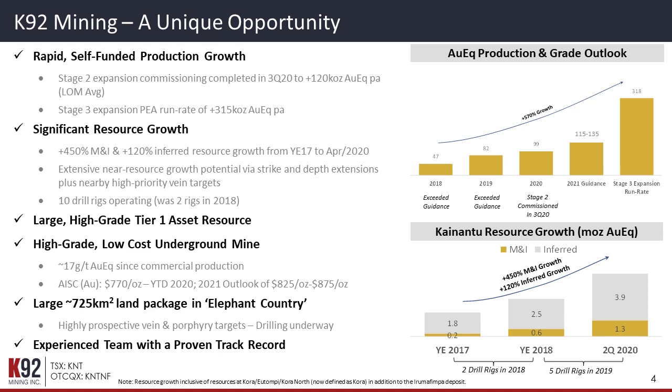Low-cost underground production. We've been around 17 grams per ton since we started commercial production. If we look at all-in sustaining costs in 2020, $770 per ounce, and our outlook that we've given is $825 to $875 all-in sustaining costs 2021, with cash costs sitting $515 to $565. Got a large land package, and really importantly, especially in somewhere like PNG, we've got an experienced team with a strong, proven track record.